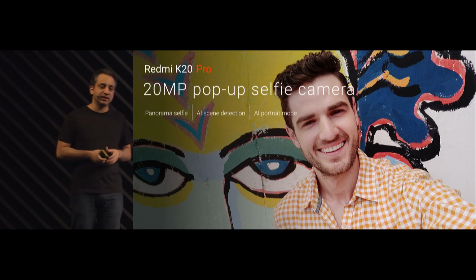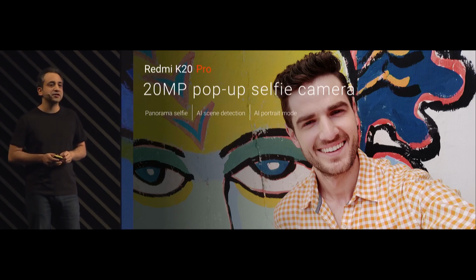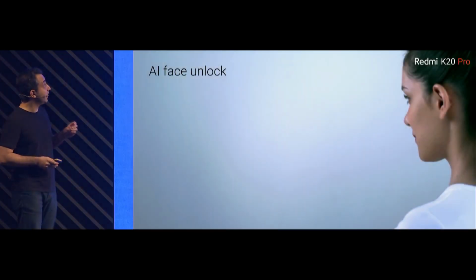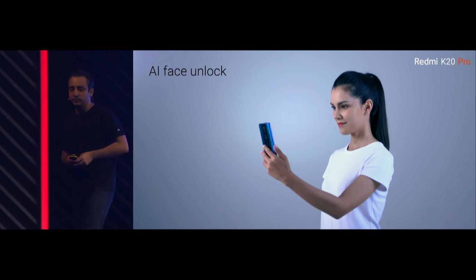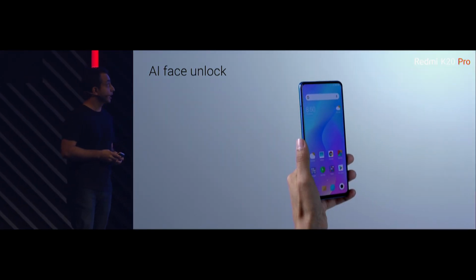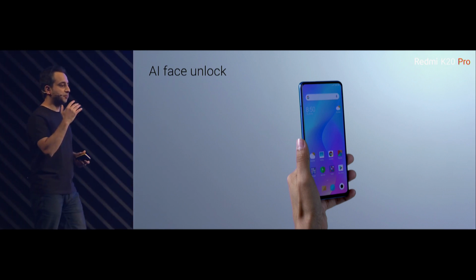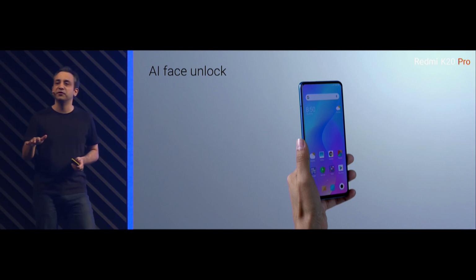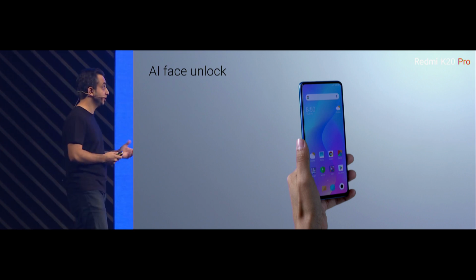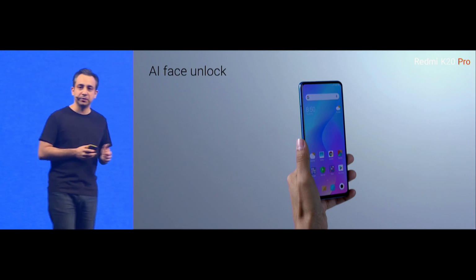Now, when we were looking at this pop-up selfie camera, there's one more thing that we had to kind of solve for, and that is face unlock. Now, you do have the in-screen fingerprint sensor, but we've added the AI face unlock to this as well. Now, of course, the AI face unlock will have to have the pop-up camera rise. So that's why the in-screen fingerprint sensor is a 7th generation one, and that is the fastest way to unlock the device securely.